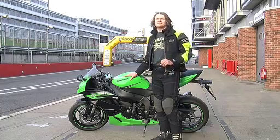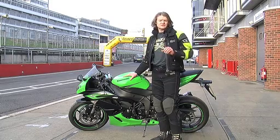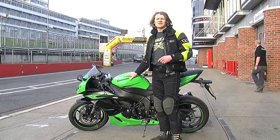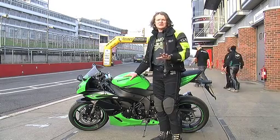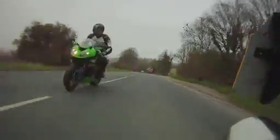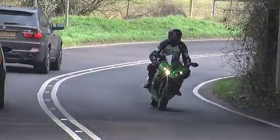If you want something more usable, look at the CBR 600R, look at the Gixxer 600, amazing machines. I mean, the new Gixxer's even got more power on paper than this. But if you want something for trackability and will make you feel like you're riding a race bike on the road, for that feedback, for that response, and for that little bit of insanity, it's this or the R6 for me.